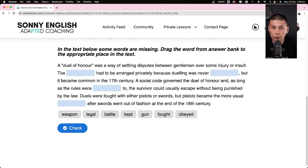Now for me, I kind of know right away because of this word, but let's say we're not sure. This is when we try to come back. Let's see if we can eliminate some options and then come back to it. Now next one is the same thing. You see we have the be verb right here. Was never.